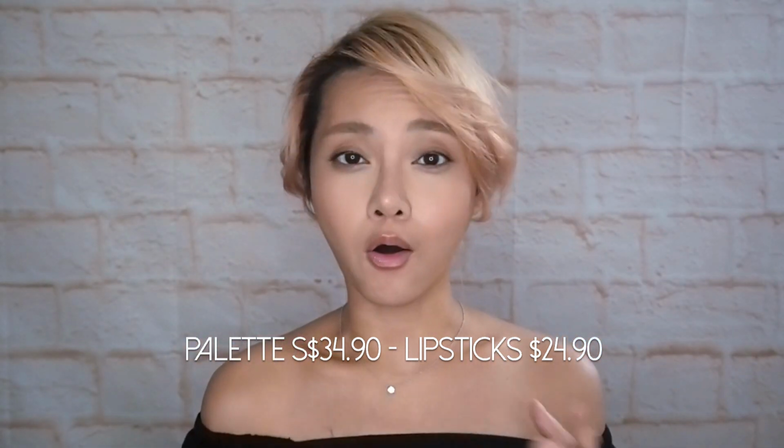I for one am all for high fashion brands collaborating with drugstore giants. A few years back, L'Oreal did the collaboration with Balmain, and that collection had some of the most amazing lipstick shades that I have in my collection to date. Everyone gets to take home a piece of Karl Lagerfeld at a reasonable price point.